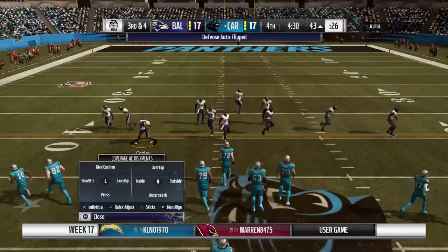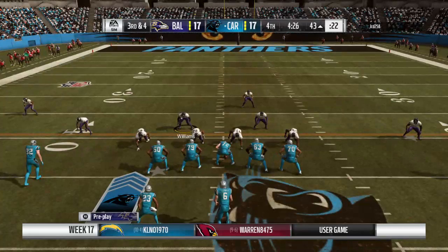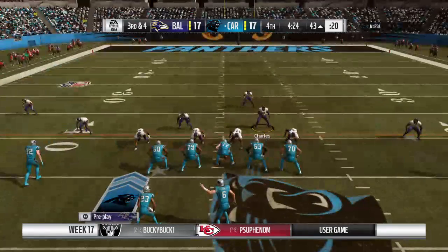The Panthers on 3rd down. They've only converted once in 4 tries. This is 3rd and 4. Back 99 Philly, here we go.